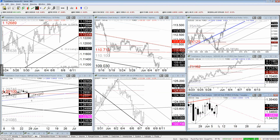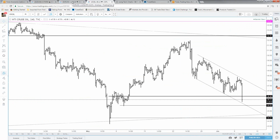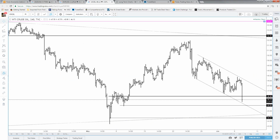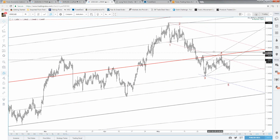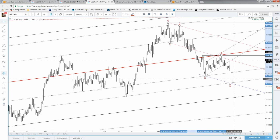Dollar CAD and crude oil. Well, nothing's really changed for me as far as dollar CAD's concerned. Although that I guess could change soon.